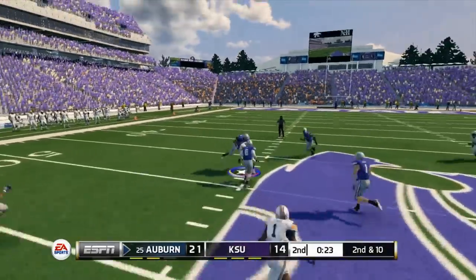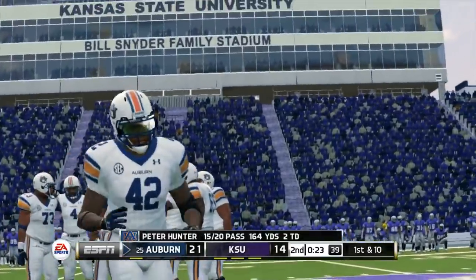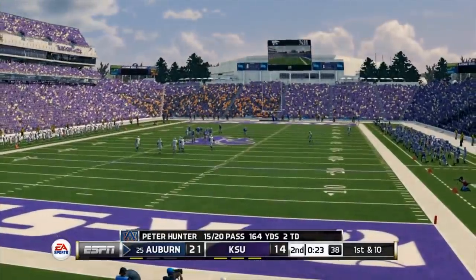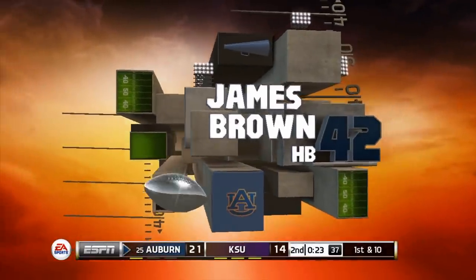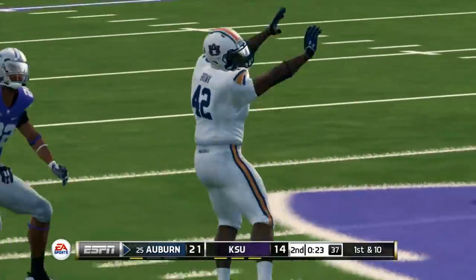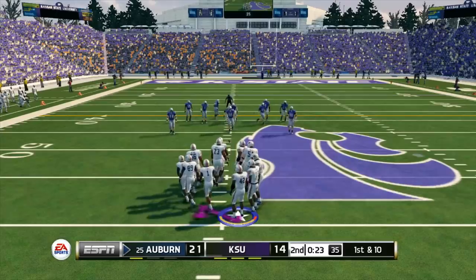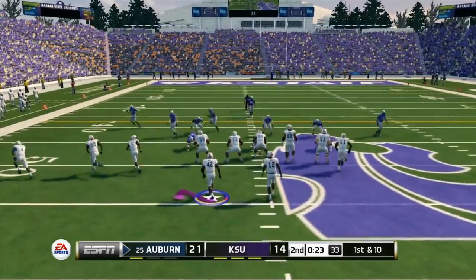Oh, they're going high. Brown leaps up and grabs it, and another timeout for the Tigers. Brown is shaking his head. He had to climb a ladder for that one. This was a great catch, great athleticism by Brown here, calling for it, then thrown high and lofted into double coverage, but he jumps up and grabs it. Now they're into Kansas State territory around the 48.